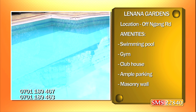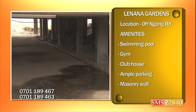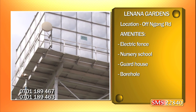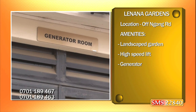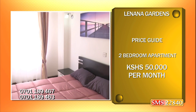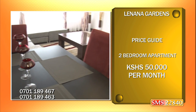Common amenities include swimming pool, gym, clubhouse, ample parking for each unit, masonry wall with electric fence, nursery school and guardhouse, borehole, landscape garden, high-speed lift, and generator. The price for these luxurious homes is 6.95 million Kenya shillings. For those looking to rent the apartment, the price is 50,000 Kenya shillings per month.